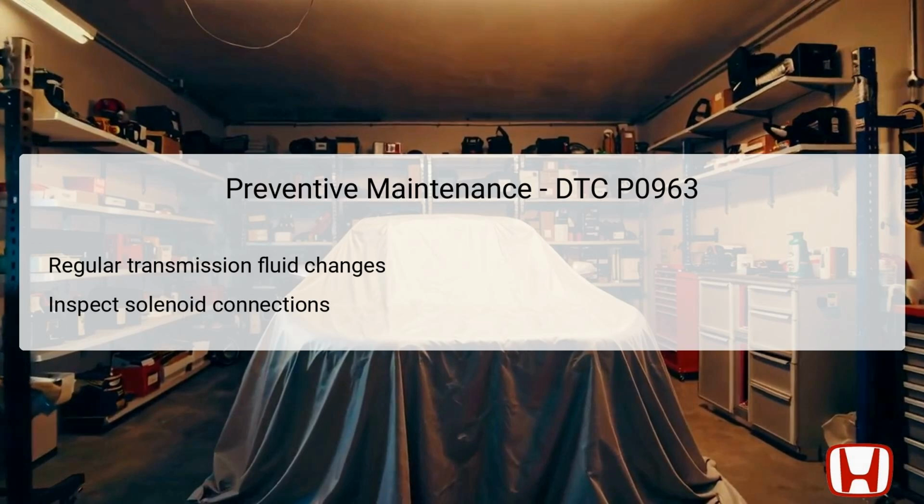Additionally, routine inspections should be conducted on the solenoid connections and electrical wiring to ensure they remain free of debris or damage. This proactive approach can help detect issues early, preventing them from escalating into more serious problems and supporting overall vehicle reliability. Establishing a consistent maintenance routine will yield long-term benefits and less likelihood of encountering similar diagnostic codes in the future.